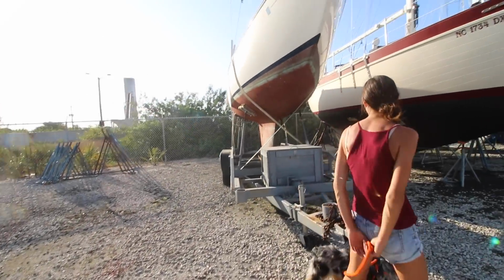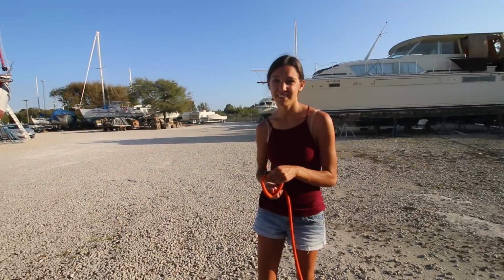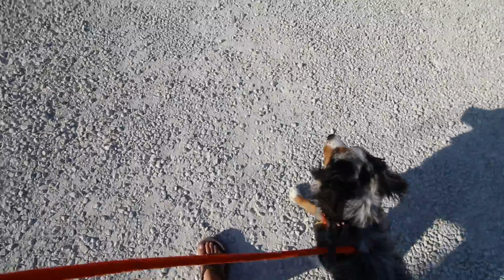Yep. So if you guys know what this boat is, this thing's confusing. It is confusing. Help us out. What is this? It's a problem.